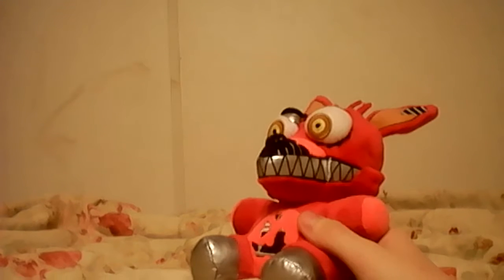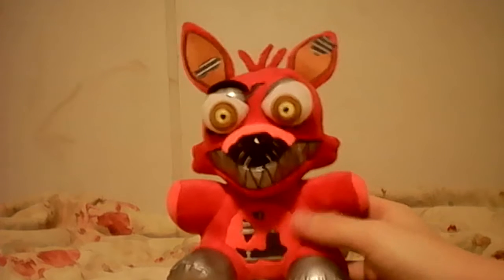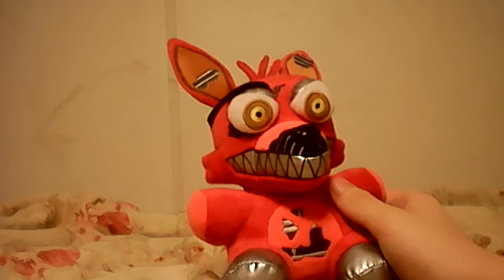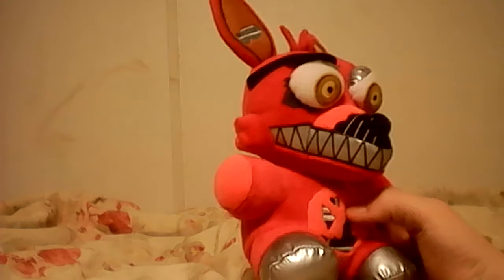Anyways, moving on to, who should we put? Yeah, Nightmare Foxy. Nightmare Foxy! Yes, the fun Foxy boy. I got this when I was grounded. You know, I had like $30 on me. I got this, and some little package things. I think they were like a little bubble. Anyways, I got this. It's in decent condition, I must say.